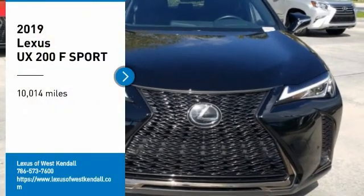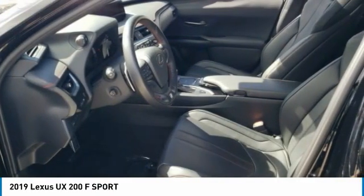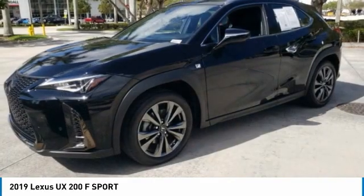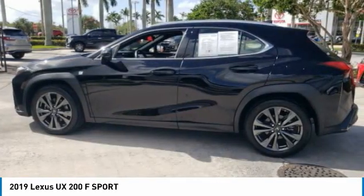Make a great choice today with the 2019 UX. The Lexus UX Compact SUV is large enough to provide you functionality, but small enough to allow you to zip around town. An upscale interior reminds you that you're in a Lexus and will be sure to make you smile to know you're behind the wheel.